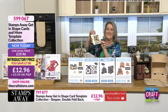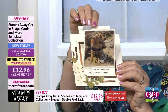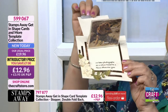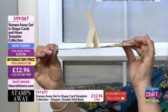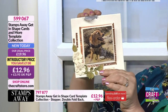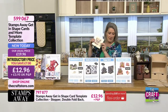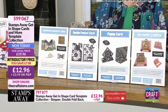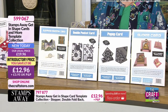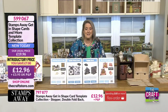Then you've got this lovely one here, which I think is brilliant, because it's a reveal card. And this is your slider card, and you can see there how it all comes together so beautifully with a little bit of a reveal there. Really clever idea, but again, all of the maths, all of the hard work taken out, put together with a fabulous template, and then it fits in a square envelope. Ingenious. If you fancy yours, then all four of those again come to you for £12.96. Being a very busy, popular one, it's item number 599067 if you're wanting those as well.